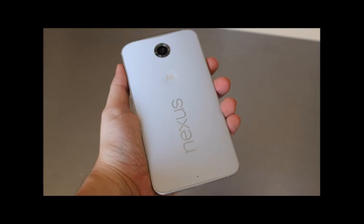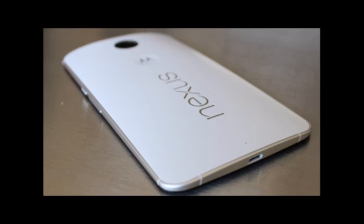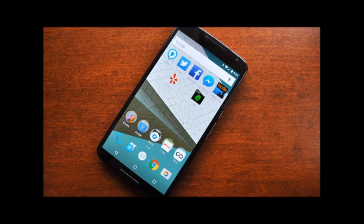Specs. At the heart of the Nexus 6 is a 2.7 GHz Qualcomm Snapdragon 805 quad-core processor that has an Adreno 420 GPU. It's a top-of-the-line chip for Google's largest Android phone yet. Backing that up is 3 GB of RAM and a reasonable 32 GB or 64 GB of internal storage. Notice, there's no silly 16 GB model to cheapen the value.